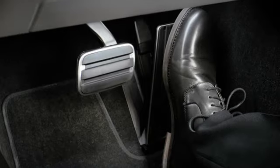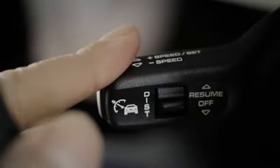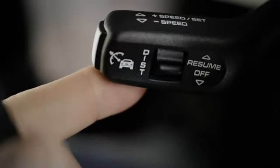To interrupt adaptive cruise control, simply press the brake pedal or move the stalk on the steering wheel to the off position. Start adaptive cruise control again with resume.